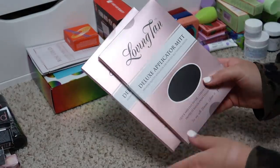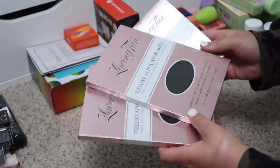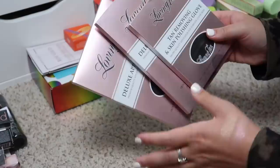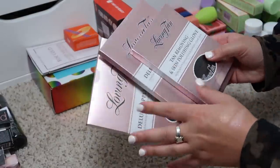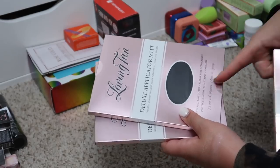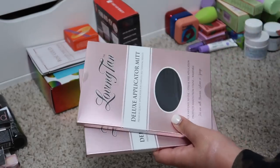I'm gonna go ahead and tell you guys that I'm keeping all of my Loving Tan products. I love Loving Tan products so much. They sent me their whole entire range of products. We've got their deluxe applicator mitts. These are amazing. These are a necessity. You need these for application.